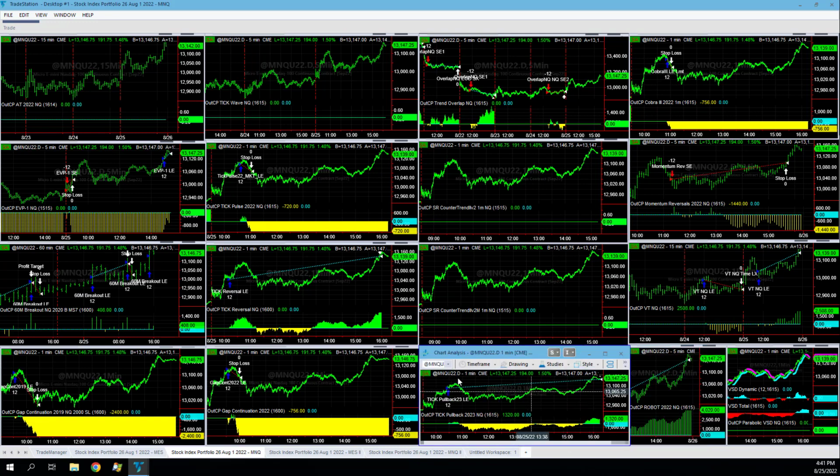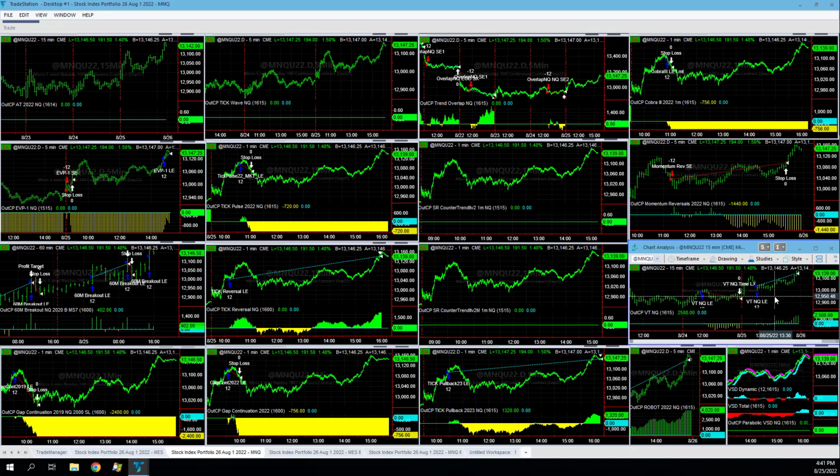Tick pullback was another nice trade. Tick reversal was a good trade. VTNQ is a good trade. On the Nasdaq, we had 11 strategies that traded, and 4 strategies were profitable, 5 out of 11 if you count this strategy. This strategy, 60-minute breakout, was profitable hypothetically, but not in real time. So 5 out of 11 hypothetically, 4 out of 11 in reality because of the slippage on 60-minute breakout.